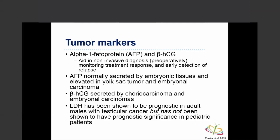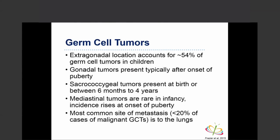So for germ cell tumors overall, extragonadal location accounts for about 54% of germ cell tumors. The gonadal tumors typically present after puberty, as we saw in those incidence graphs earlier. The sacrococcygeal tumors present at birth or develop sometime in the first couple years of life. Mediastinal tumors are rare in infancy, and again, peak after puberty. And though it is not common to have metastasis for germ cell tumors, if there is, it's typically to the lungs.